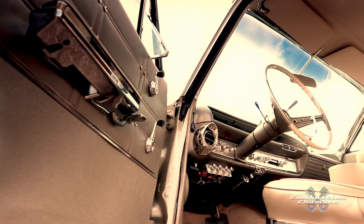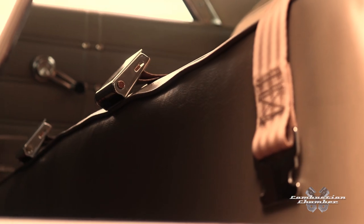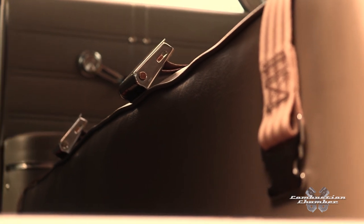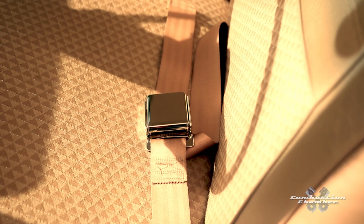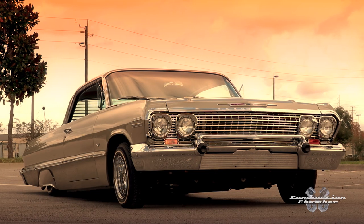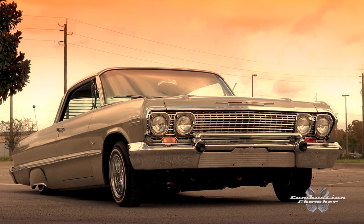So the car originally came with factory AC. When you had air conditioner, it was a big deal. The seatbelts, that's pretty unique. Back then, they didn't come with seatbelts. So when I bought the car, my wife said, if you're gonna be taking people riding around in it, you better put seatbelts in it. Original owners had it for 40 years. It was in Arizona up until 3 years ago. So it's a rust-free car.